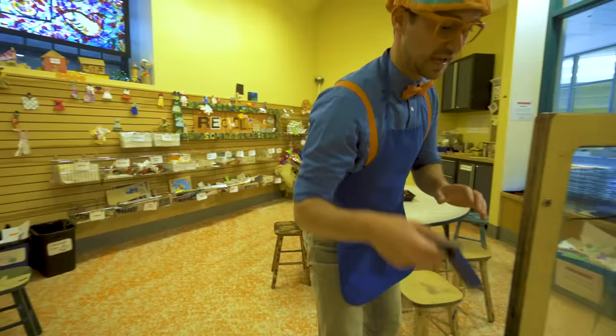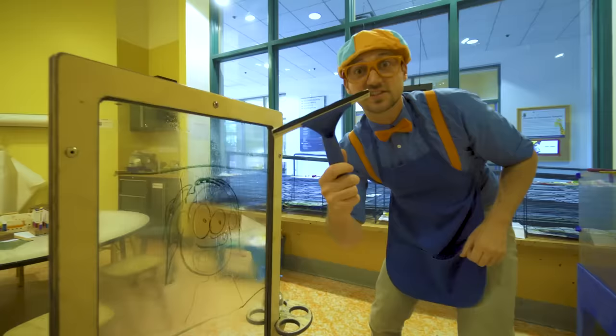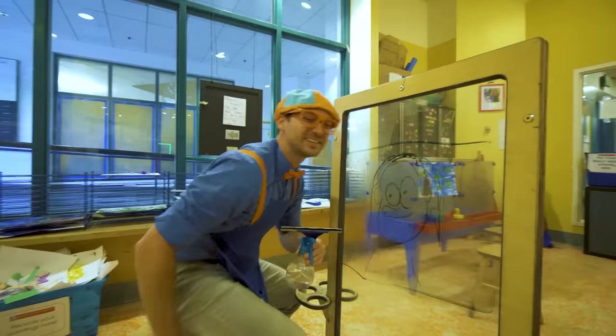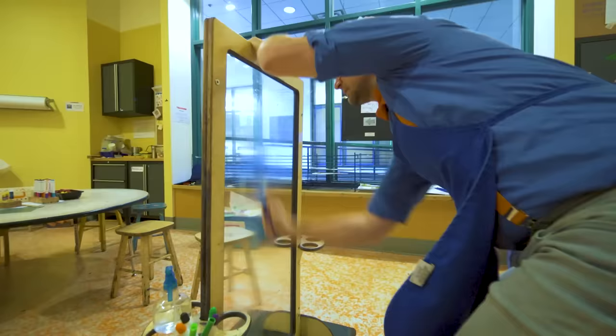Okay, I think we should clean it up though before we go. So let's take our water and spray it down. Okay, and let's take our squeegee and squeegee it off. Oh wait, what am I doing? I did it on the other side. That was so silly, because the glass is clear. It confused me. Okay, let's take the water, spray it off. Okay, now let's squeegee it off. Super clean!